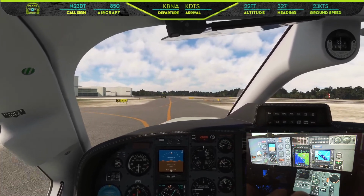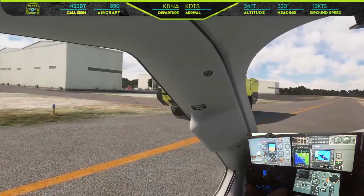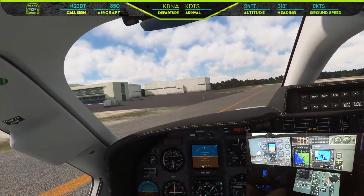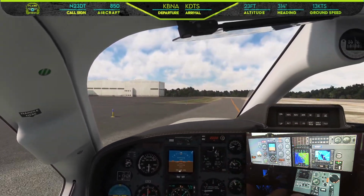Go on down here to the fuel panel. Watch out for this guy. This guy might take off our wing. I don't know what he would be doing. I didn't call for the fire department to come on out. All right, this looks like the FBO and the fuel tanks. So let's go park beside the fuel tanks. Make sure that we get fuel before we go on.